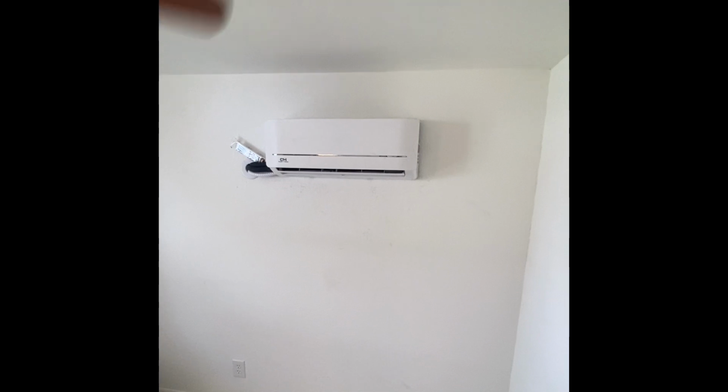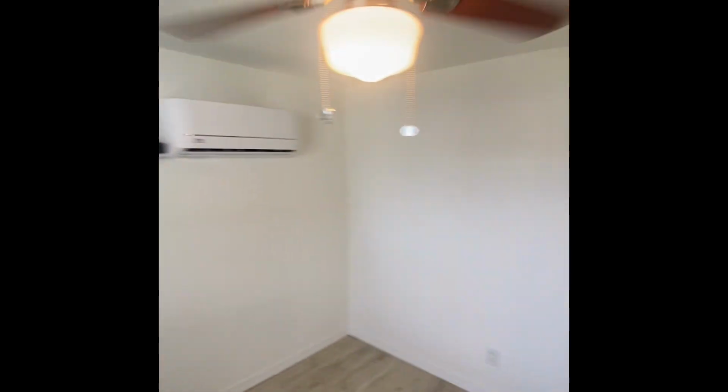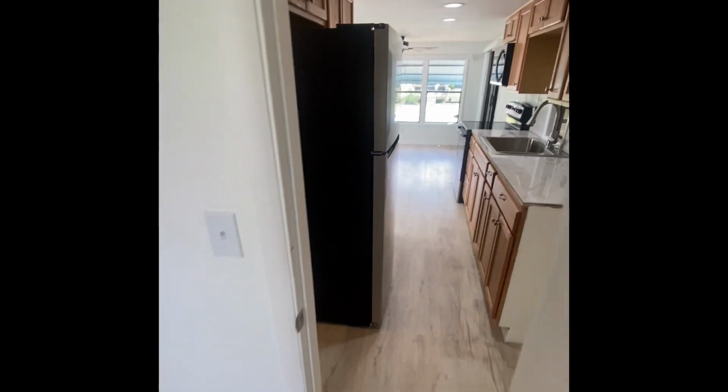Second mini split there, again carrying over with all the drywall. We have even brand new windows in this unit as well, as you see with the sticker on the window there. Now, the entire electrical panel has been redone. As you see, it just needs to get added on there. But all the wiring has been redone by a licensed electrician throughout the entire property. So that's going to be a very large dollar upgrade.